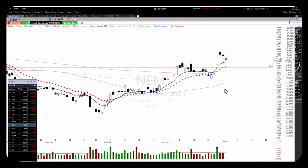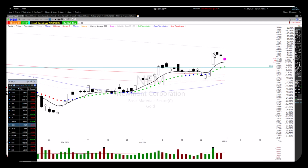Here's NEM. NEM, nice bullish gap here. And here we're pulling back. Nice 3-8 trap, waiting for the buy signal. So here's a novel idea. Some traders already do this. For traders that don't do this, like I say, this is a novel idea.